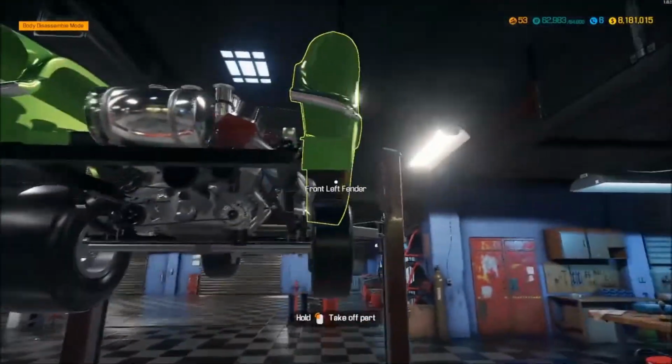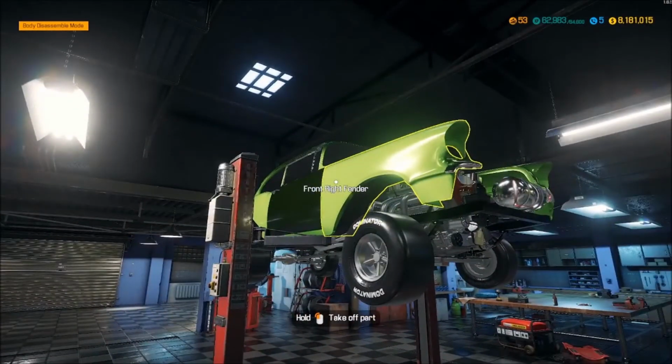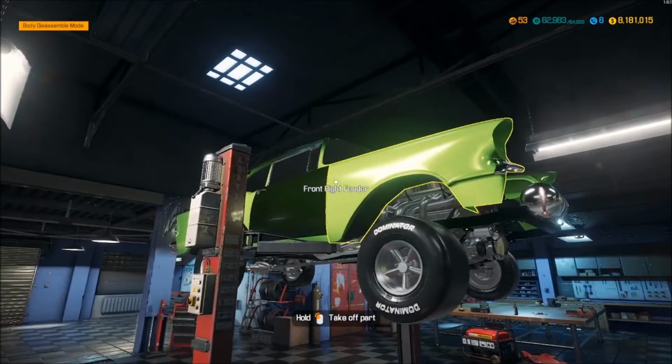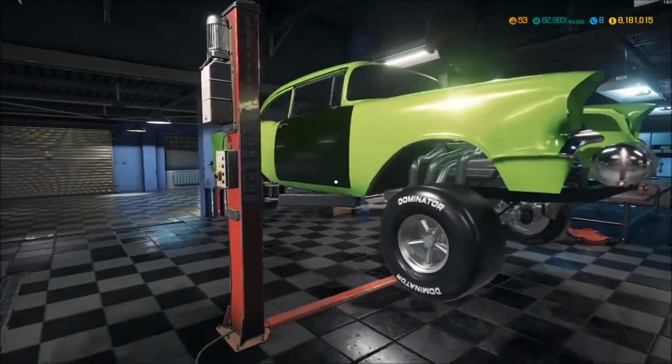So I'm going to get this thing back on the ground. I'm going to finish her up. Definitely going to stick with that green because it's just talking to me. Let me know down below in the comments if you think that's a beautiful green or not, because for me, I like it. I don't know why. So let's get her back on the ground. Let's finish her up and we'll see what the final car looks like.